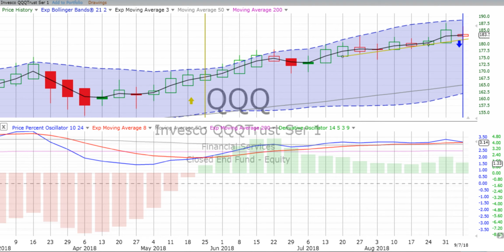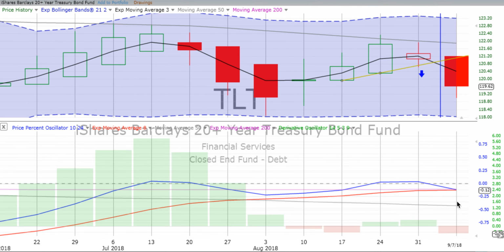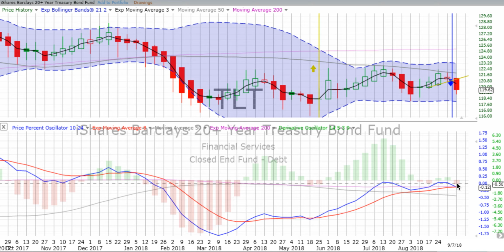Back to the weekly chart, and we will go to TLT, which is 20-year bonds. What are they doing? What's 20-year treasuries doing? Well, a strong down week on that weekly chart. In fact, again, trying to cross over going down, hasn't quite done it. Derivative oscillator did flip over into the negative, but not the price percent oscillator. 2-day had gone down, had crossed over going down actually a few days before. We'll get into that in a minute.